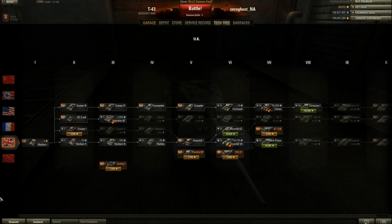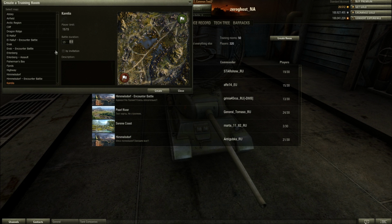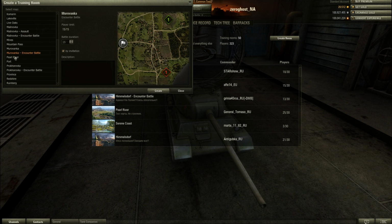So, let's see, what else do we have? Well, I can't really show you, but we have a new map. Pearl River, if I'm not mistaken. Yes, Pearl River. Let's see if we can do a team training. Create invitation, and let's see if we can at least get a glimpse of it in here. Yes, we can.